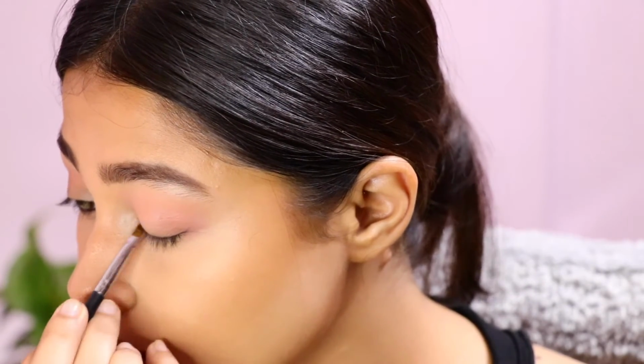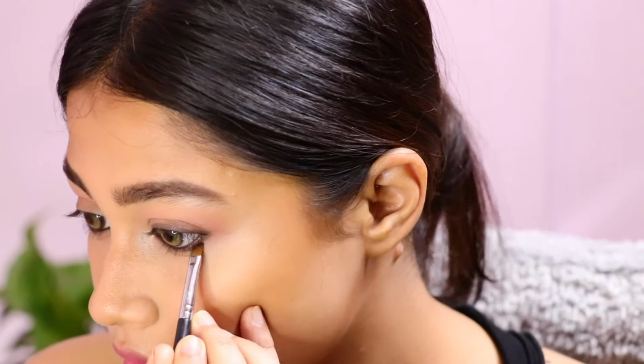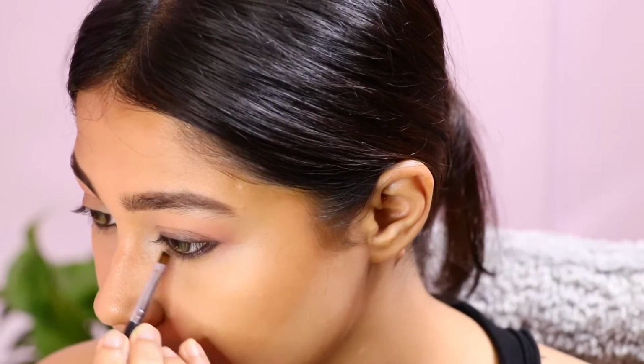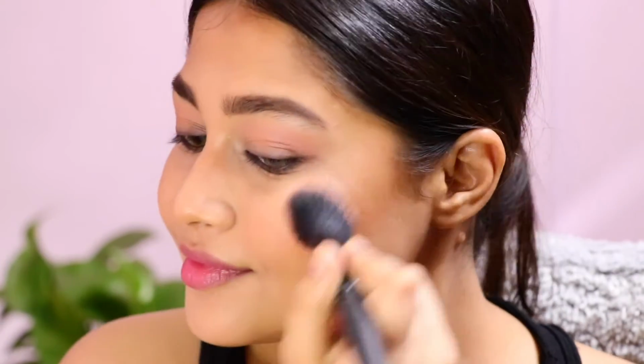So what I did is I did not take any black shade. This is actually a very deep blackish plum shade. You can use a deep brown, a black, whatever you want. I just wanted to use this because it gives a very beautiful definition. After I apply this, I'm just going to use my fingers to smudge it, and it really makes a difference. It makes it look really natural.